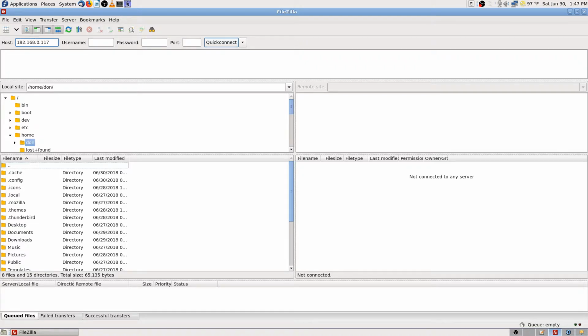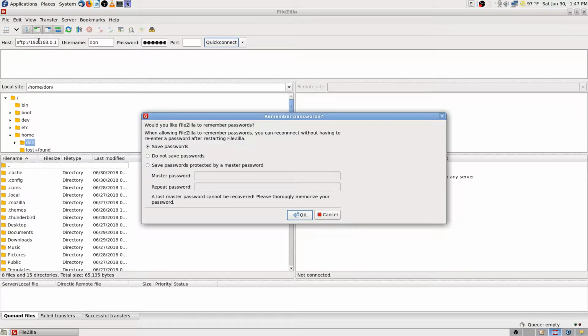Okay, I'll go there. And then you just put in port 22 and hit enter, and it will ask to save passwords, protected by a master password. I don't want to save passwords.